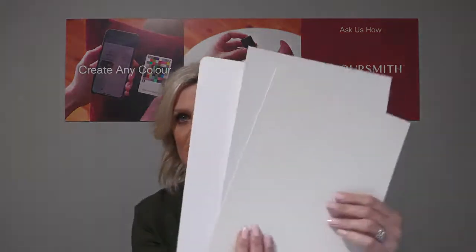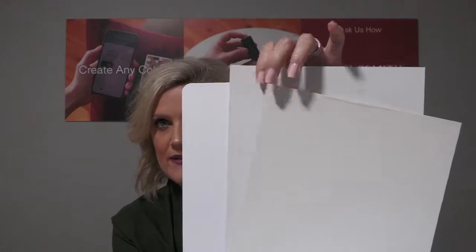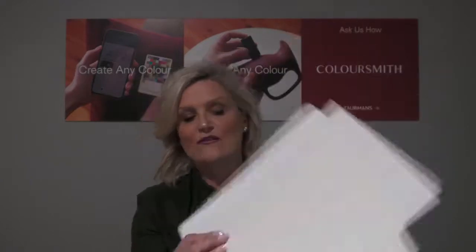Now, the other way is, so now I'll show you, I've got a cool and a warm which I've got together there. So you can see you've got a cooler white there, and then you've got a warmer white there. I'm hoping that you can see that, and you can see the difference. You can see the undertone coming to life. So it's really a valid suggestion to grab a brilliant white colour chip.